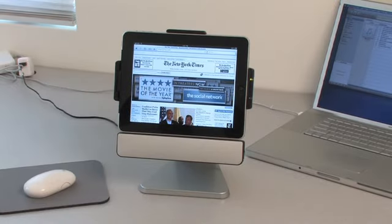Introducing PadDock 10, the new home for your Apple iPad from SMK Link Electronics.